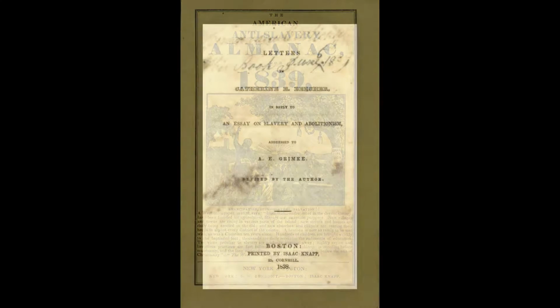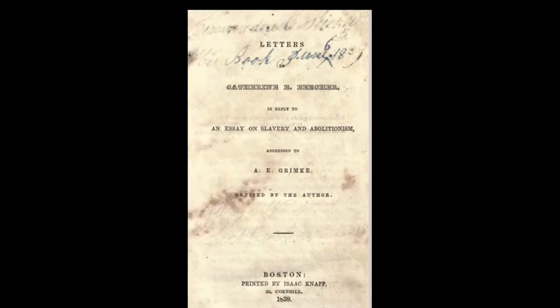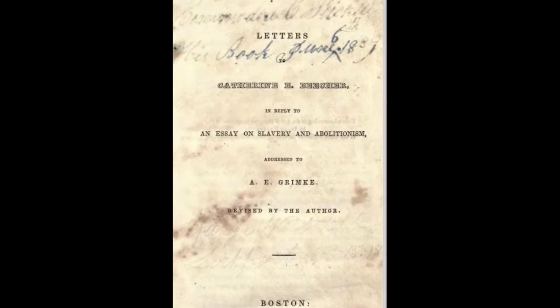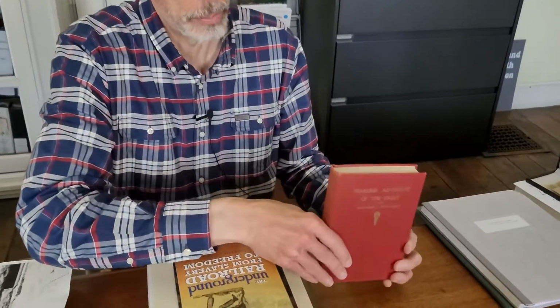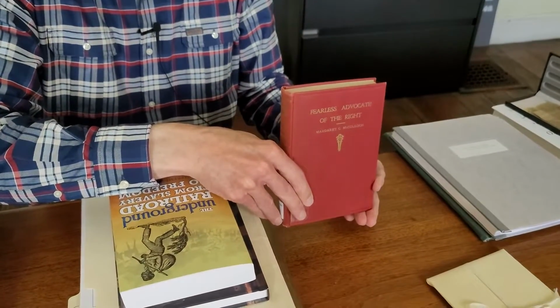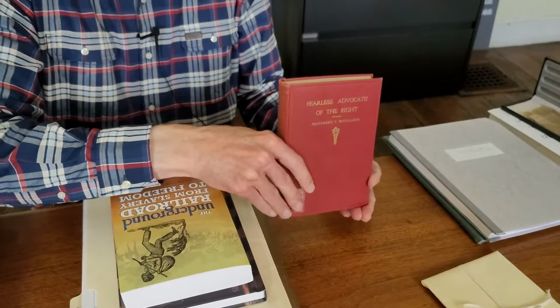We have some letters to Catherine Beecher, and I am presuming that it's the same Beecher as Harriet Beecher Stowe, who came from a family of abolitionists. We have a copy of Margaret McCulloch's book on Dr. Francis Julius Lemoyne, Fearless Advocate of the Right. So again, these sources, while maybe not directly related to the development of the African American community, must be considered to have a complete history.